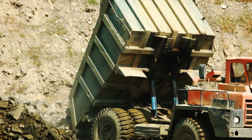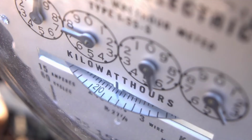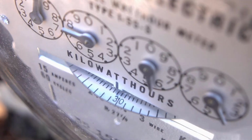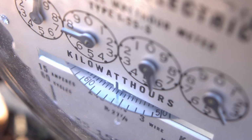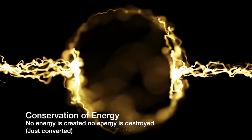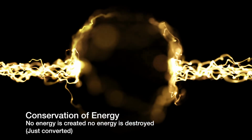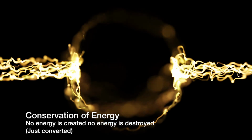Overall total energy always remains the same, and the principle of conservation of energy governs all actions. So, springs may store energy and friction will convert energy to heat, but when everything is taken into account, no energy is created and none is destroyed.